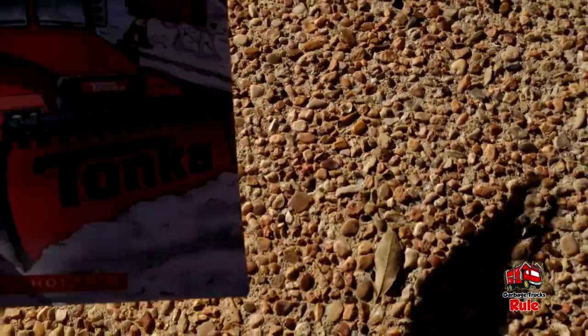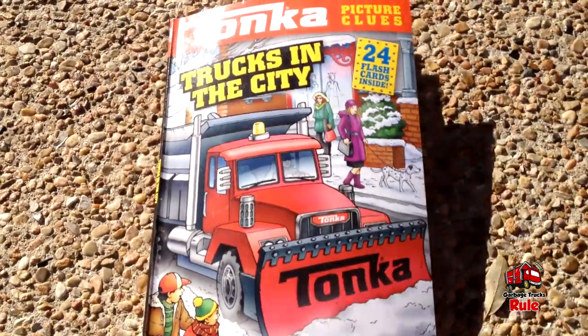It's been a while since we've read a book. Okay, what are you going to do? One is called Trucks in the City.